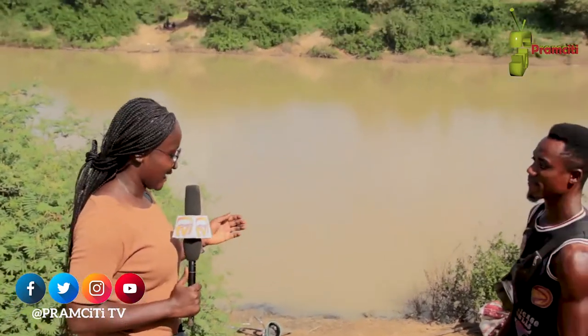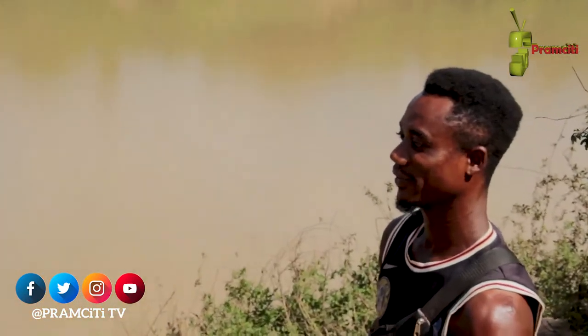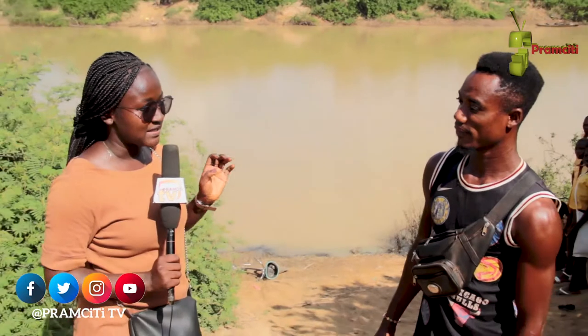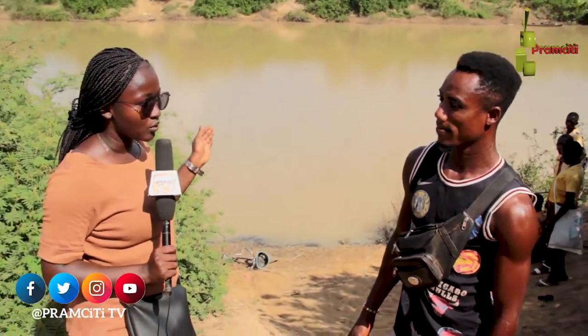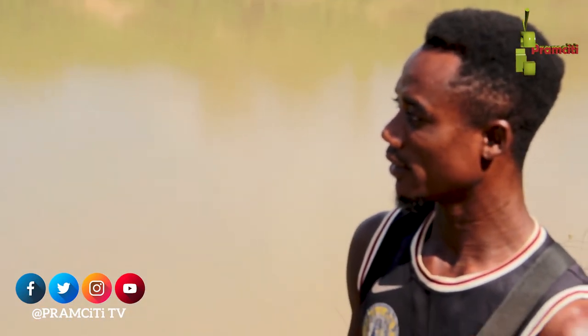So Mr. Yellow driver, please may we know your name? My name is called Abbas. Abbas, what really goes on here? Is it based specifically for crossing to Togo or it's for fishing or what else? It's for crossing to Togo and it's for fishing too. So on what days is this particular place very busy in terms of fishing? Anytime, it's busy.